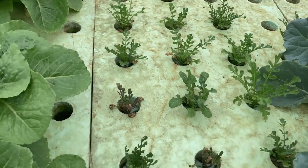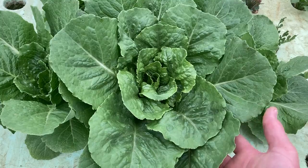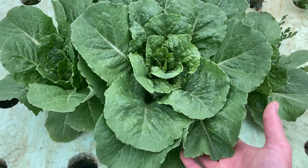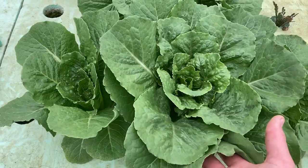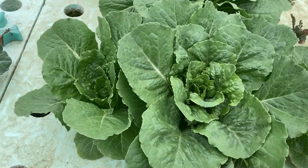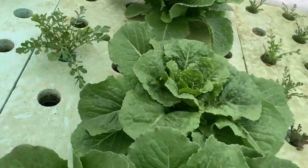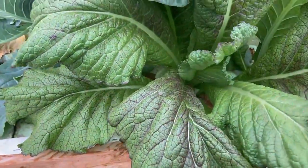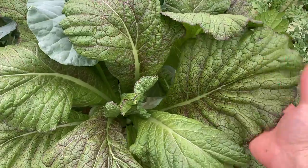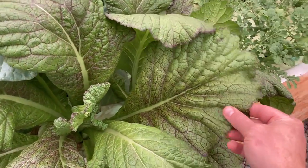So some good arugula. Huge heads of lettuce. This is Coastal Star. It's actually just a little bit past its prime. Absolutely massive heads of lettuce. There's a good arugula right there. That's what it should be looking like about now. And there's a good close-up of this mustard that I'm talking about. I mean, gosh, look at that. It's just massive. Good stuff.